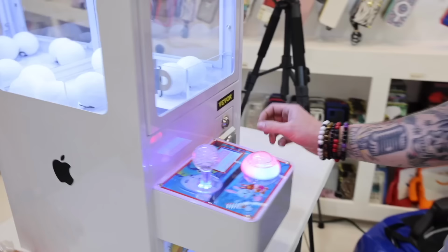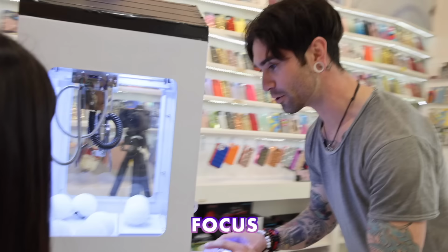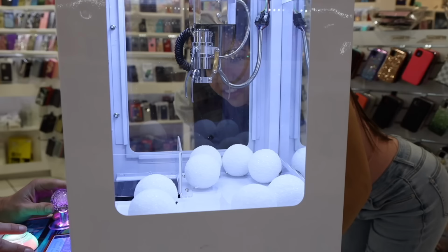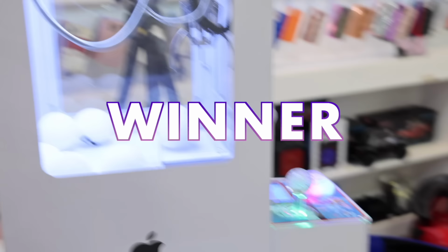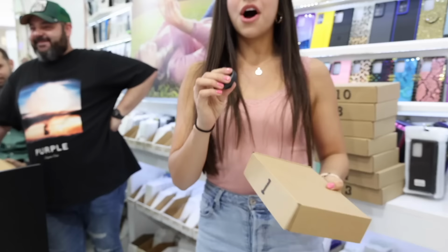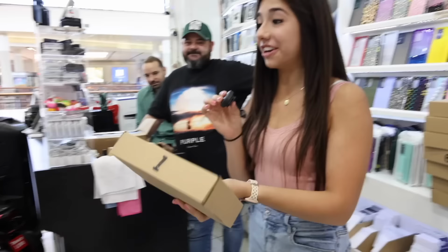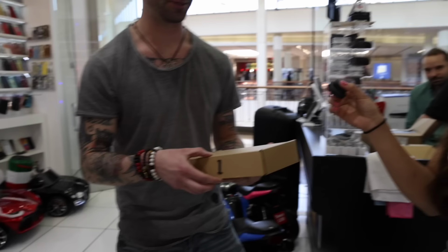What the heck? All right, let's see. No, it's not very smooth. He got me on that one. Okay. Oh my gosh. Focus. Oh, that's so close. Oh my god, is that gonna pick it up? Come on. Bro, it actually picked it up. He just got it. What the heck? Numero uno, baby. Yeah. Okay, box number 1. Here you go. Let's see what's inside. Thank you. Wait, what? There's a bow on it. Oh. There you go. Okay.